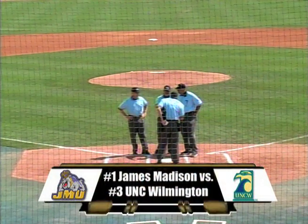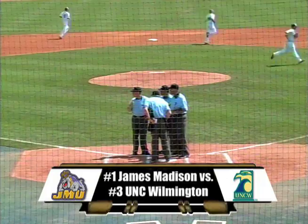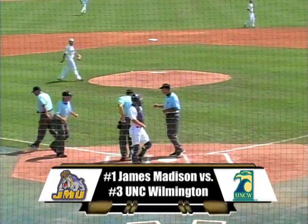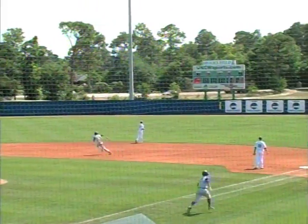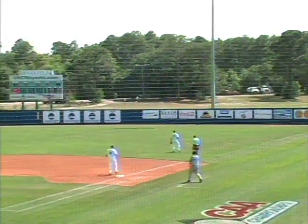And the fourth game of this tournament features the top-seeded Dukes of James Madison against the third-seeded Seahawks of UNC Wilmington, the two unbeatens after a day and a game. And the 2-2 is swung on by Lowry, and it's going to go down the line and right, and it's going to drop in for extra bases. Lowry will head to second.